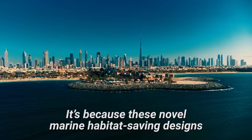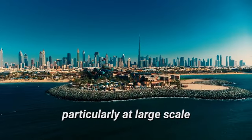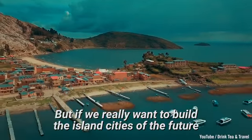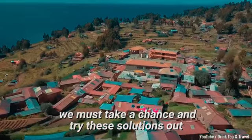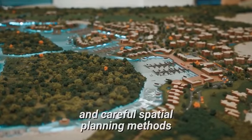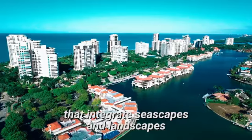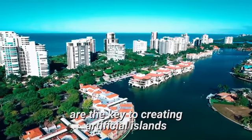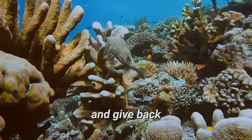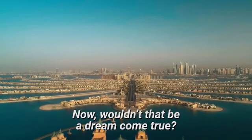It's because these novel marine habitat-saving designs remain untested today, particularly at large scale. But if we really want to build the island cities of the future, we must take a chance and try these solutions out. These design strategies and careful spatial planning methods that integrate seascapes and landscapes are the key to creating artificial islands where marine habitats grow and thrive and give back to the communities that support them. Now, wouldn't that be a dream come true?